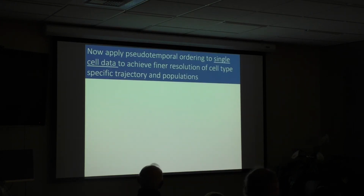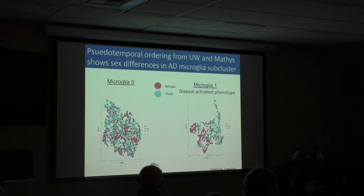And so now what you can do is use the same approach of pseudotemporal ordering on the single cell data and really get finer resolution. So this is work that is a combination of some of the single cell microglia data that we have and the data that Ben was able to extract from that big single cell paper I showed you, focusing just on the microglia. In this group, they had very few microglia, and what they were able to see is that their microglia clustered basically into a few clusters.